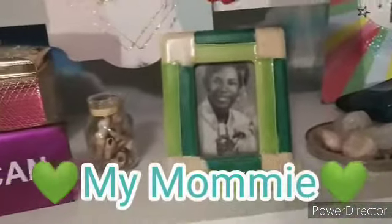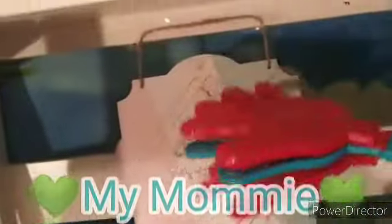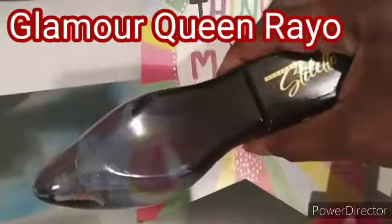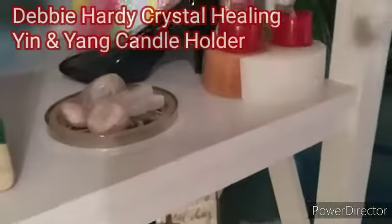That's my mommy. Little picture frame. I don't remember where I got that from. Dollar Tree. This here was a giveaway on a YouTuber channel. It's actually perfume, and it's a little stiletto shoe. And that was from Glamour Queen Ryo. Okay. I don't remember where I got the stones from. It was from a site.